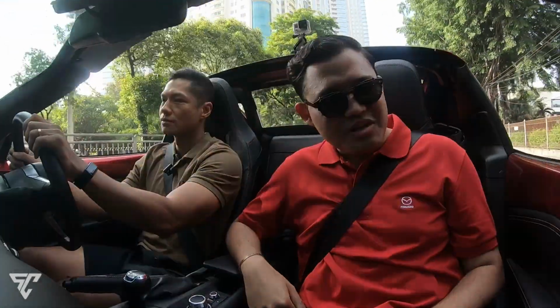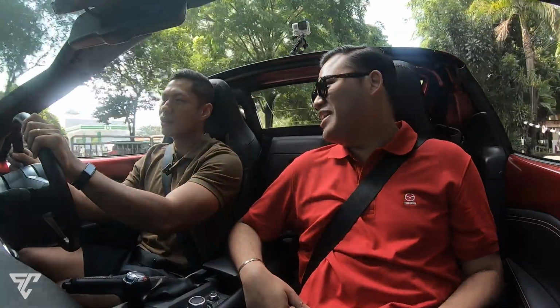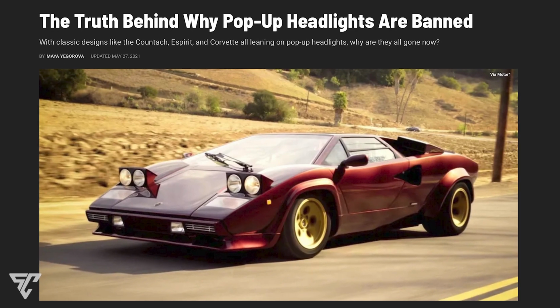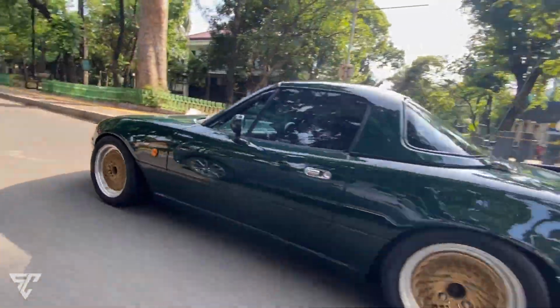As you can see, the NA stood the test of time. It never ages. And with the pop-up headlights, I think it looks so cool nowadays. You don't see a lot of pop-up headlights. I'm pretty sure they would have kept those pop-up headlights if it's not for regulations. It's because of pedestrian regulation reasons in California, but the body style kept its course. It's not changing a lot.